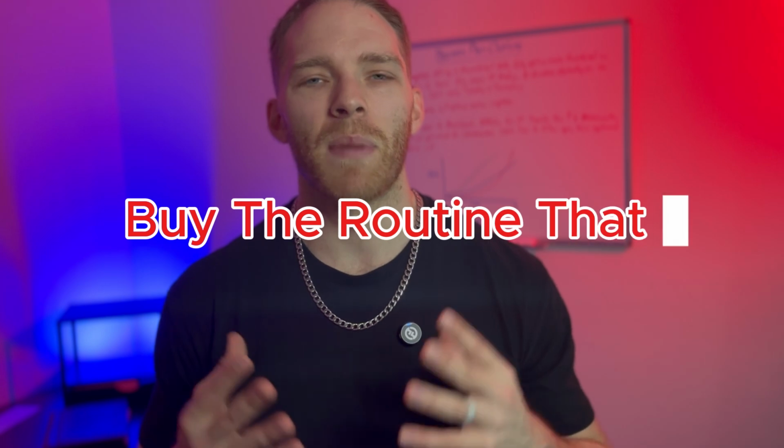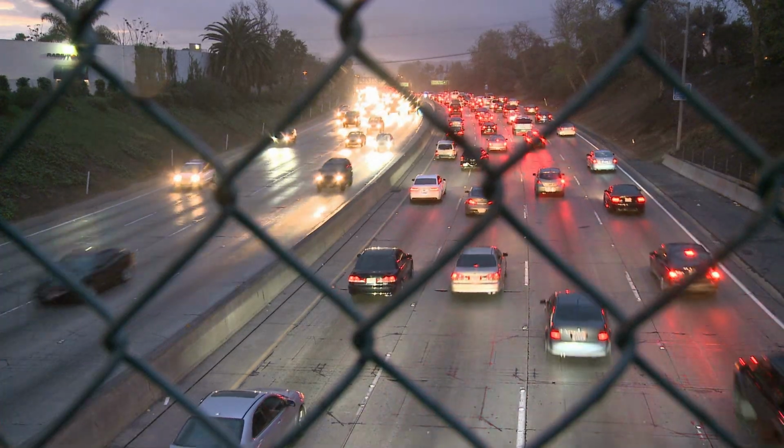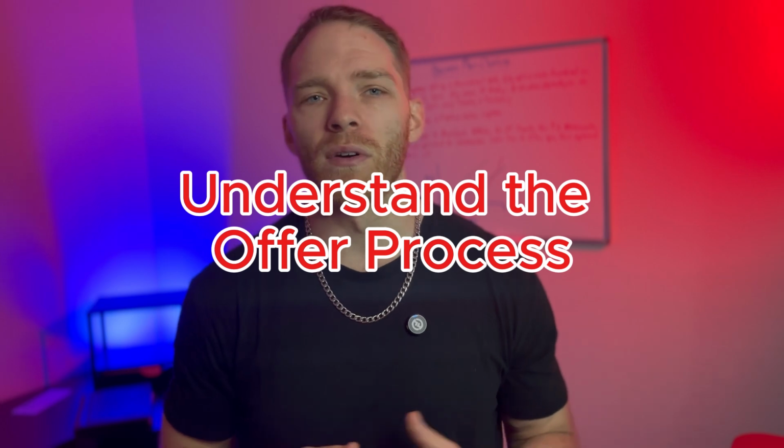Think about your daily life, where you want to work, where you want to shop, where you want your kids to go to school. Then reverse engineer your neighborhood search from there. I always tell my clients, don't just buy a house, buy the routine that fits your life. Because that dreamy downtown condo looks great until you're spending an hour in traffic trying to get to and from Costco.